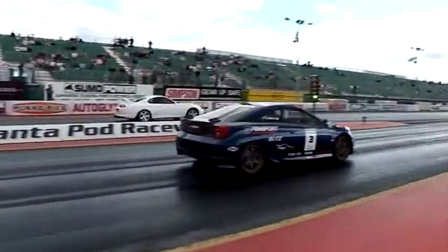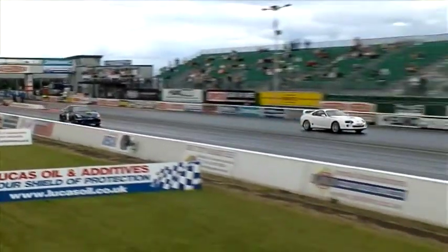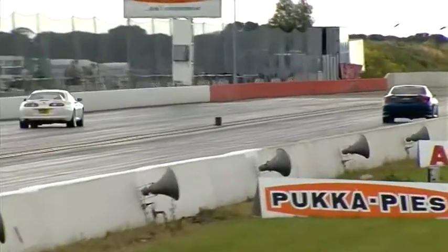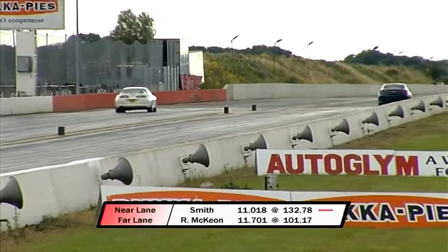Adrian Smith up against Robert McEwen, and Robert's got the jump on the more experienced Adrian, but he's powering on back down with the Fensport Corolla, and he does indeed drive around him at the top.